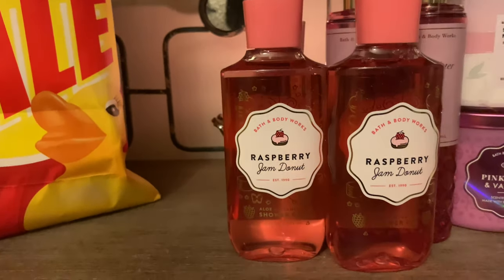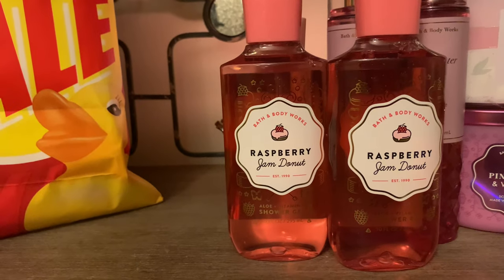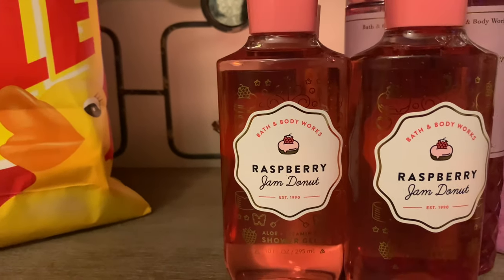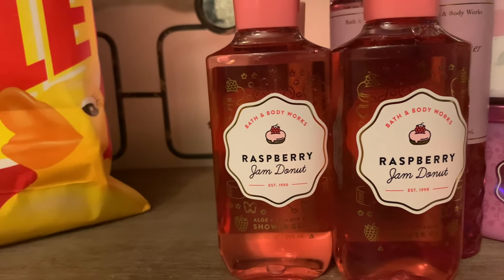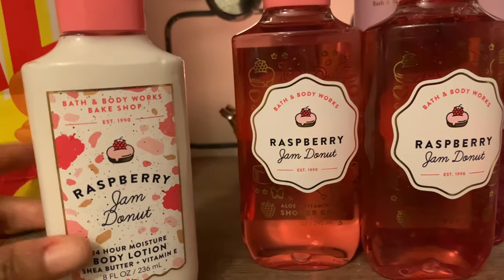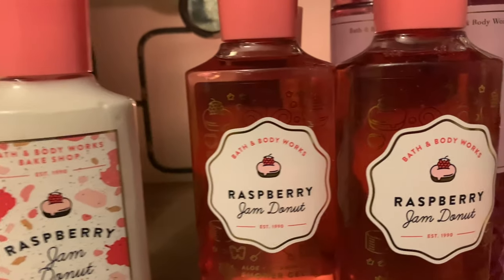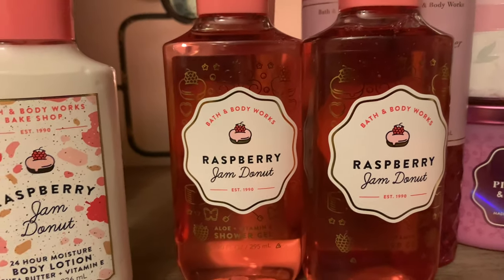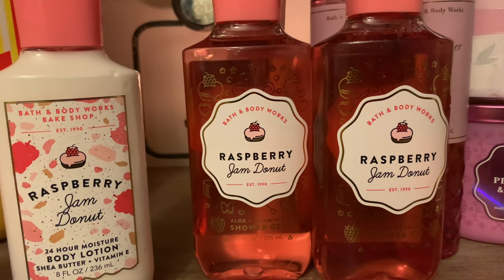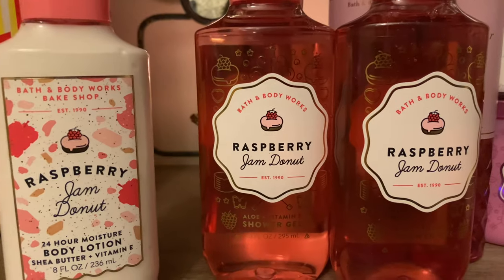In the body lotion, it smells the same, but I get more of the donut note. In the shower gel, I get more of the raspberry jam. So I think that's a good combination because you get more of the donut scent here and you get more of the raspberry jam scent in the shower gel. So I definitely want to smell more like the raspberry jam.